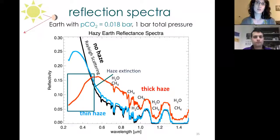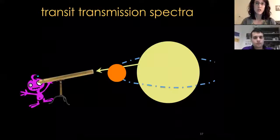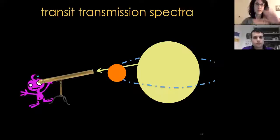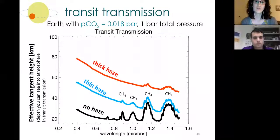This is the kind of spectrum that, say, LUVOIR or HABEX might be able to collect, if you can directly image an exoplanet and detect its reflected light. But with something like the James Webb Space Telescope, you're actually going to be observing the planet in transit transmission, when it passes in front of the star. So it'd be directly in the middle between the star and the telescope, and the starlight would be passing through the edges of the planet. So the planet would be backlit by the star. What I'm showing you here are some transit transmission spectra.